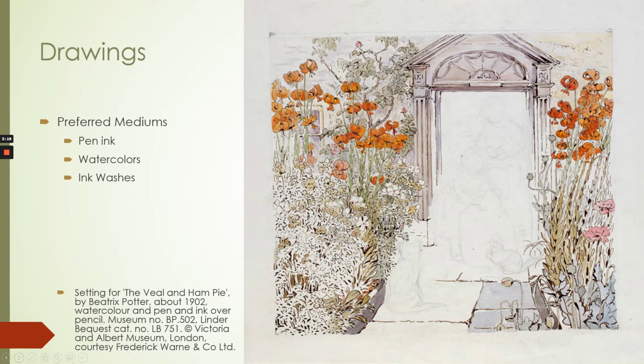So, her drawings tend to use the materials of an ink pen, watercolors, and ink washes. And this piece right here, the veal and ham pie, is a very good example of how she utilizes all of these materials. Sadly, this piece isn't finished. However, if you look at the flora, the way that she inks that is a very common way of her doing it to make the foliage look lush and full, and the way that she details the building is also very similar. You'll see this throughout all of her work, and in the way she does her backgrounds.